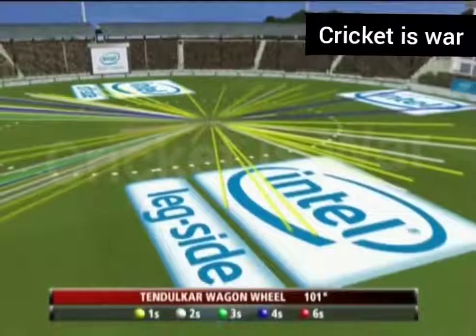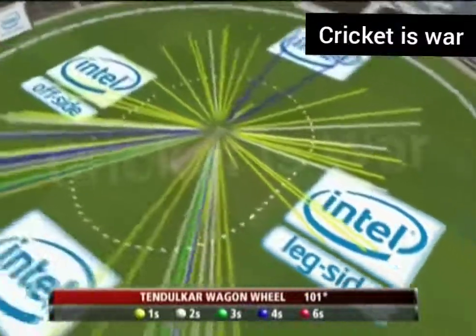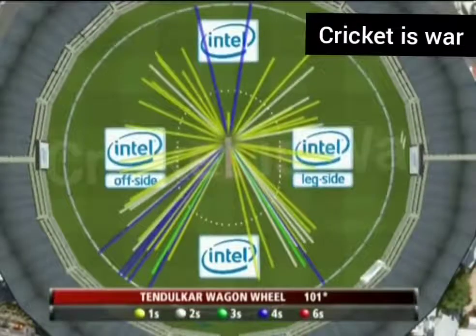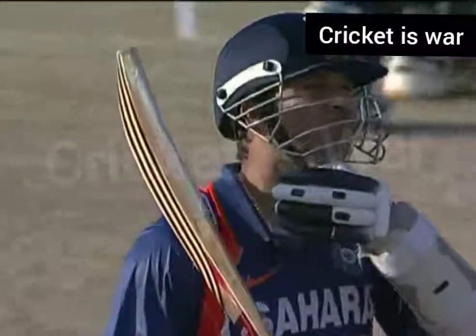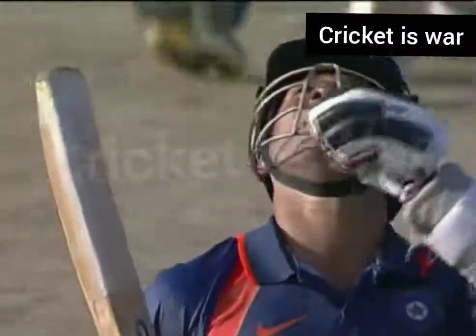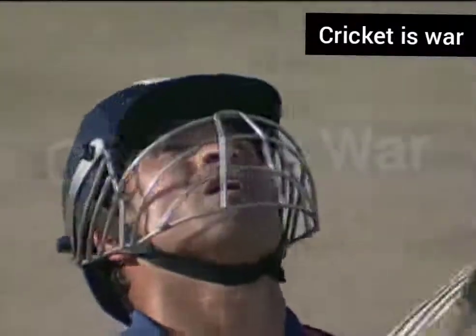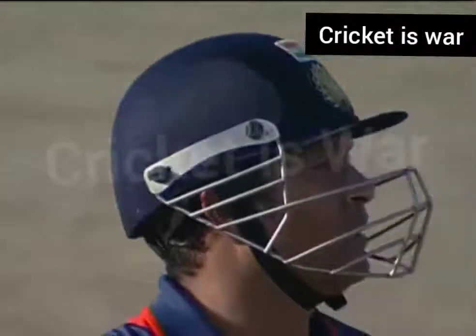This wagon wheel, well, it'll be extraordinary. Look at it. No surprises there, down the ground, through cover, through the onside, and lots of singles worked. Came here with the strategy, the plan, and just looking heavenward, saying thanks.